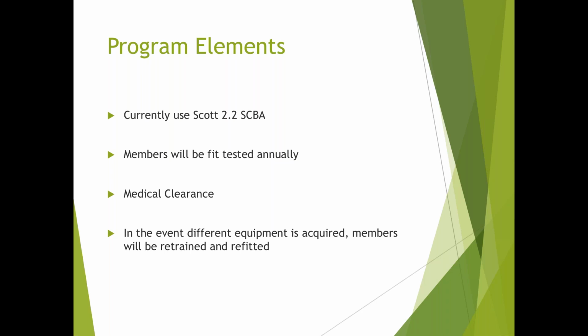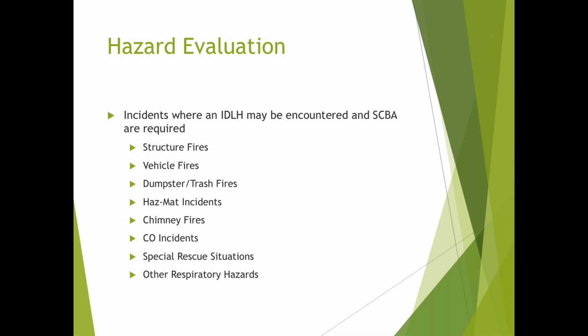When it comes time for air pack specs, that will come into play when they go out for bid or inspect what they're going to do. At that point in time, the masks will be different. Everything is different at that point. Everybody has to be refit tested and retrained on the packs. Medical clearances need to be done. Fit testing is done annually, and in the event we're changing equipment out, we need to make sure we redo it.